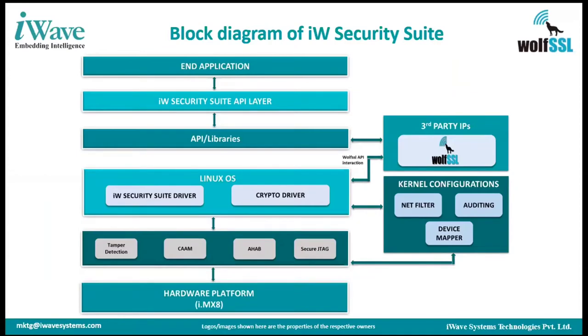In our API layer, we have integrated the wolfSSL library for making use of encryption, hashing functions, and the secure TLS API layers. Coming to the Linux OS, we have cryptodev Linux to talk with the hardware accelerator, and also the iWave security driver for exposing the NXP SoC level features to the user space.